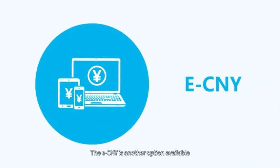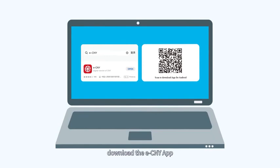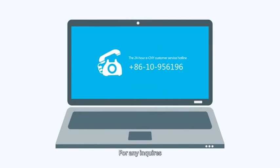The ECNY is another option available. If you are interested, download the ECNY app and use it in pilot areas. For any inquiries, you can always reach out to the service hotline.